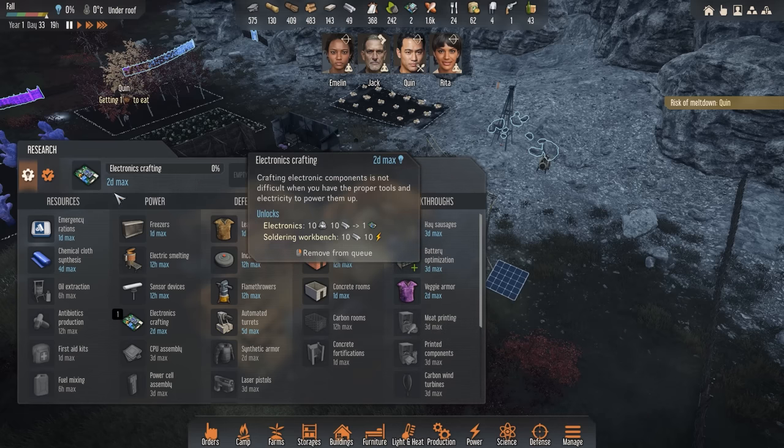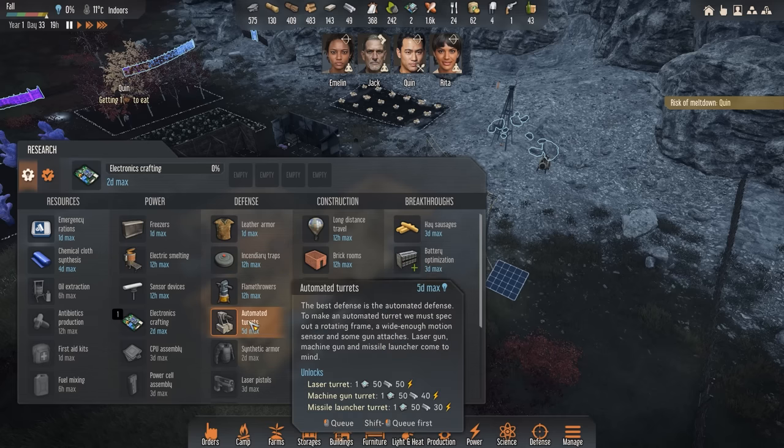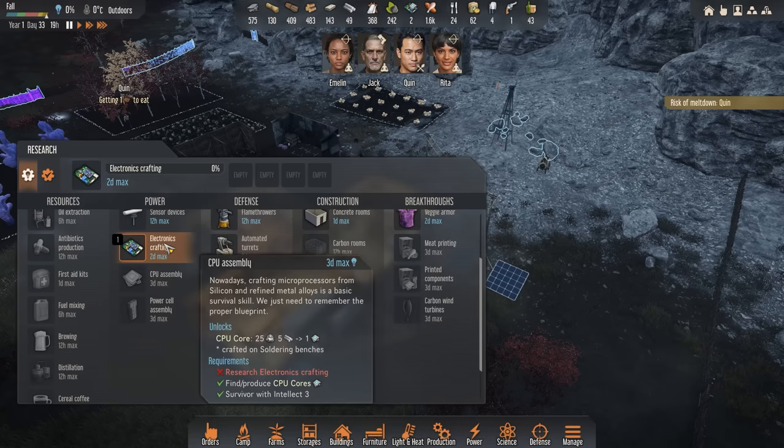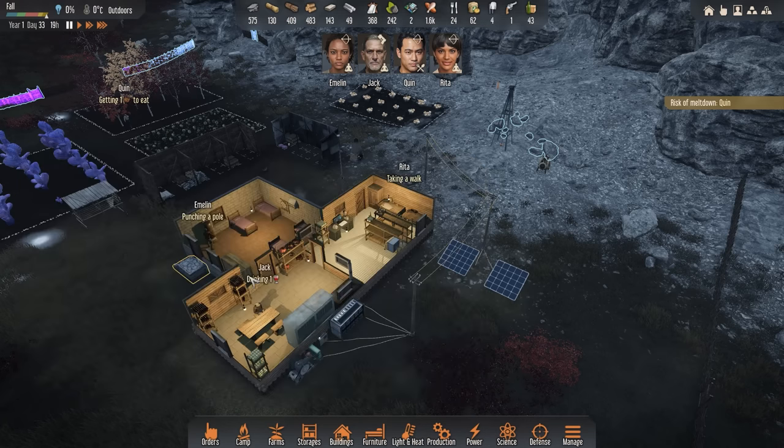Now we're going to work on learning how to make electronics, because with more electronics, I'll be able to get more things like windmills and other important things. Automated turrets are going to take, not electronics, I think they take CPU cores. And unfortunately, I don't have any of those right now. Once we've got electronics, I'll be able to learn how to make CPUs. Takes a lot of silicon and some alloys. You know, that's not so bad. We do have pretty much all of that. What I don't have is a soldering bench. And that's something we're going to learn about pretty soon here.